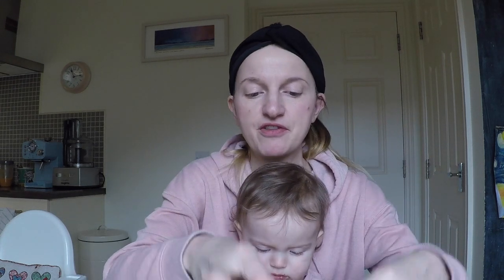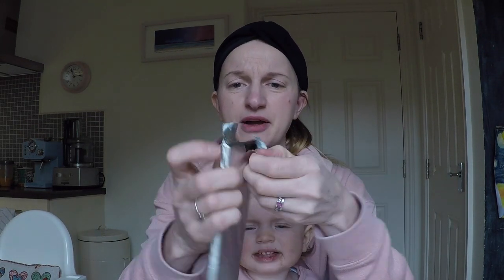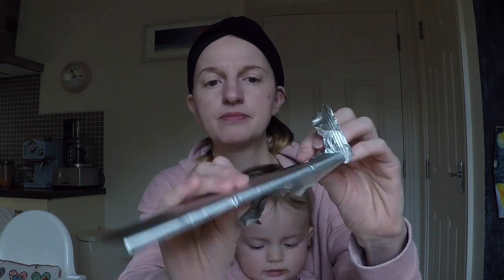So this is my favourite one, and it comes in foil. It's obviously a rather large bar. I would say I usually have about 2 or 3 pieces, but they're quite big. So a square is like, don't eat that please.